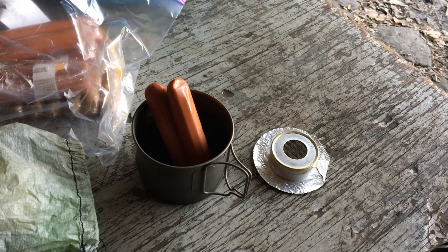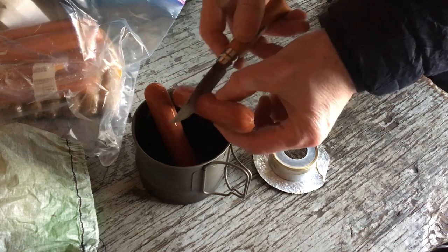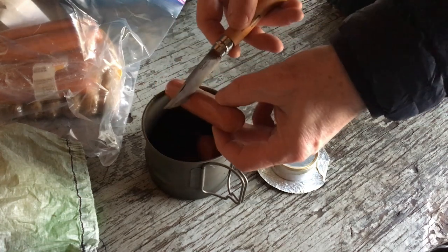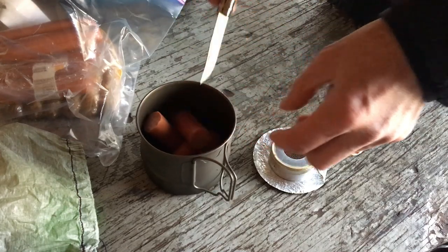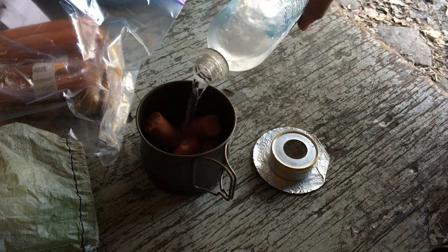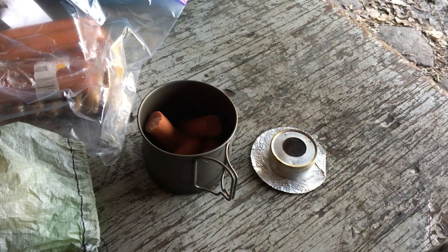All right, we're gonna make us some steamed hot dogs. And these are Oscar Mayer turkey dogs. Them in there, a little bit of water. Let's see, it's icy. Let's see, 1, 2, 3. There we go.